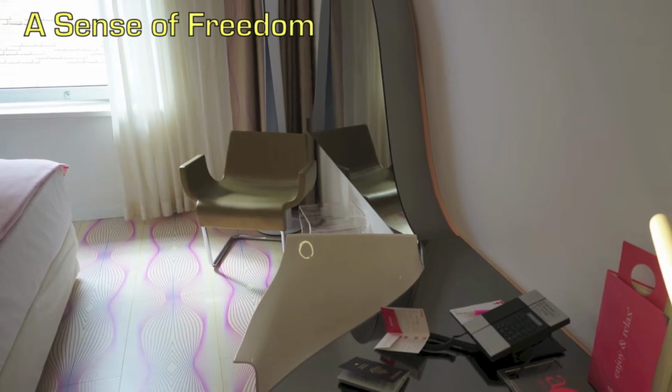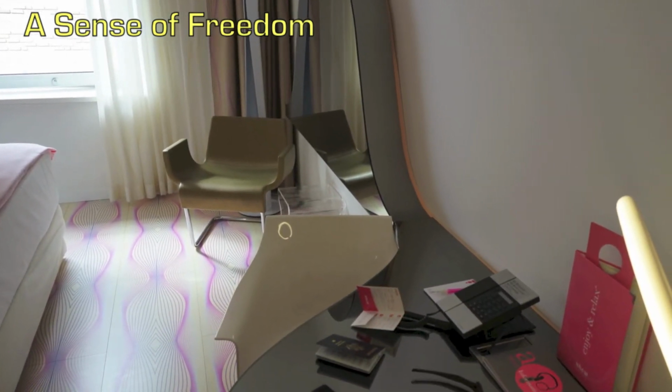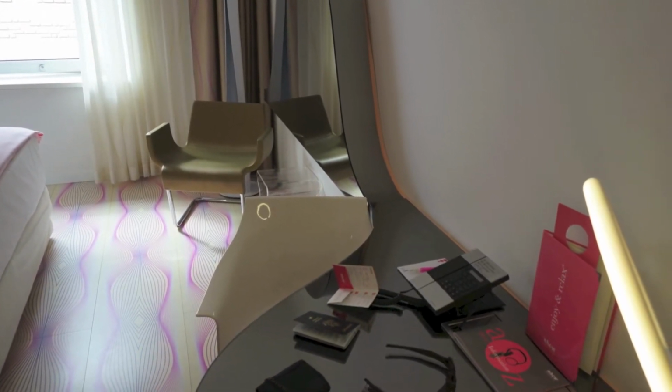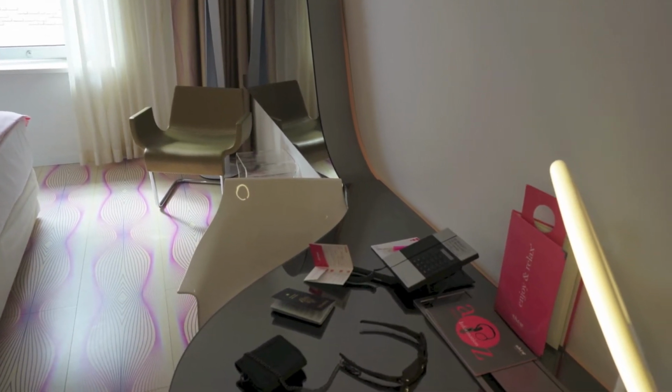And then finally is something quite subjective, a sense of freedom. I found that during my stay, I was ultimately relaxed, and I think a lot of this has to do with the fact of the design and the fact that there was an emphasis on what I call coolness of design.